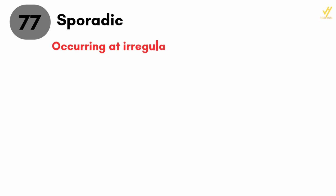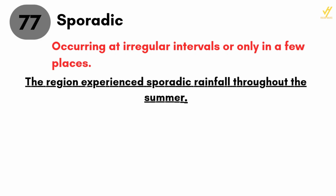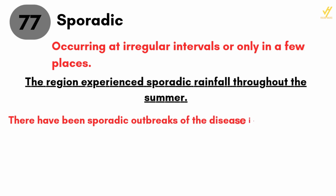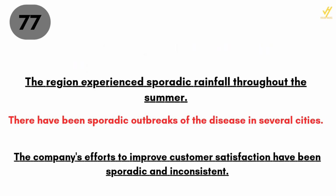Sporadic. Occurring at irregular intervals or only in a few places. The region experienced sporadic rainfall throughout the summer. There have been sporadic outbreaks of the disease in several cities. The company's efforts to improve customer satisfaction have been sporadic and inconsistent.